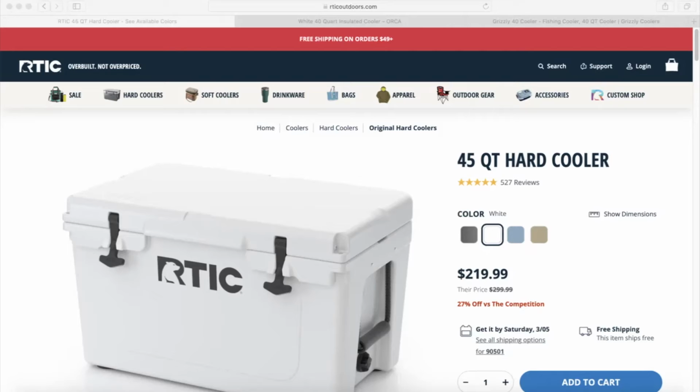The 45 quart Arctic cooler comes in at a very reasonable price of $219 and offers 3-inch thick insulated front, back, and side walls, robust latches, and a quick drain system to remove excess water.